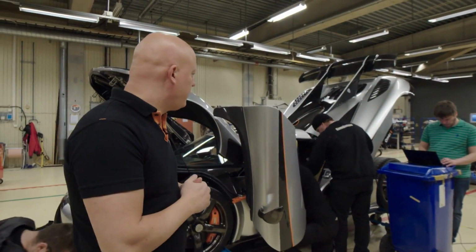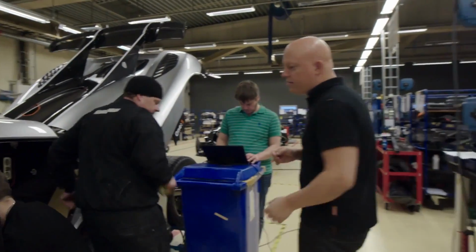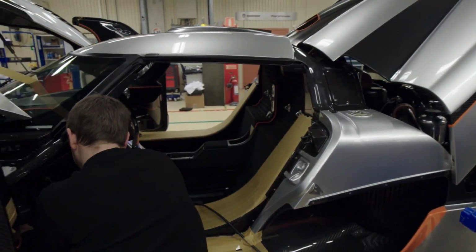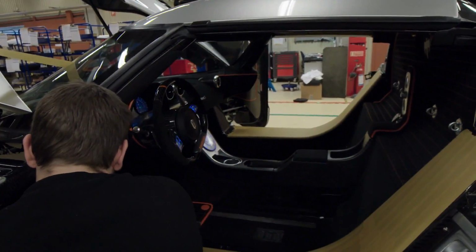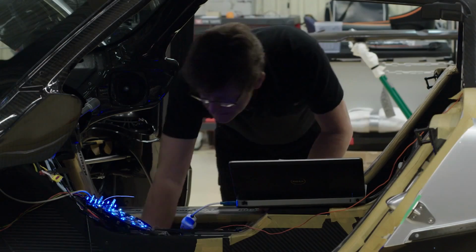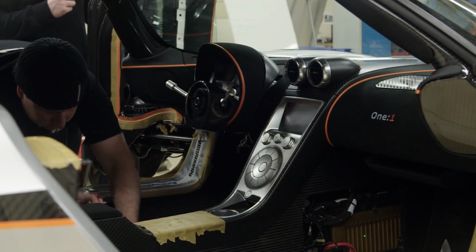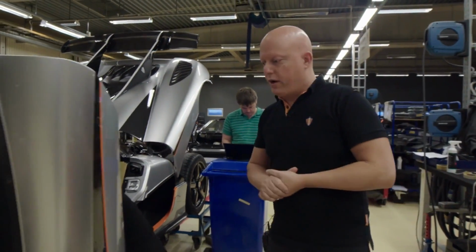We can also go around here and see the interior a little bit that's coming together. It's a striking black Alcantara lightweight interior with orange elements matching the outside of the car, with new clear carbon elements on the interior that we used to cover up before, but now we're leaving them bare naked to save weight and give a more racy look.